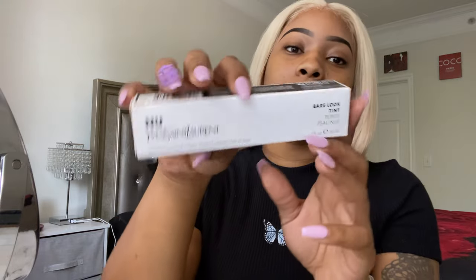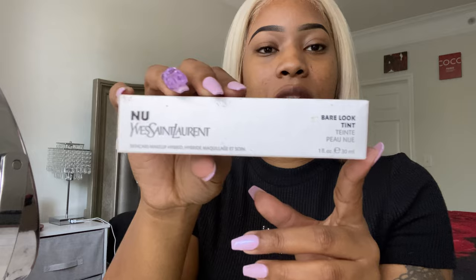If y'all don't know, my skin is very oily, but the Bare Tint is supposed to be worn like a seamless kind of look. Today I'm gonna put some spot conceal, and then I'm gonna put this on top, and I'm just gonna see how it is all day. I'm gonna wear it all day and see how it is and if I like it.